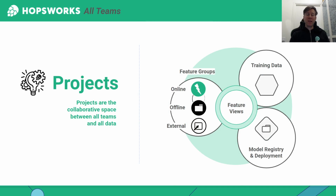So the projects, if you were to dig a little bit deeper, they have some abstractions. The feature groups is where we store reusable features, which can be available offline, they can be available online, they can come from external data warehouses. We read the data from the feature stores. We reuse the features across many different models by something called feature views. So a feature view is a logical representation of features from different feature groups, and enables you to say, okay, this is the features I'm going to use to train my model with.